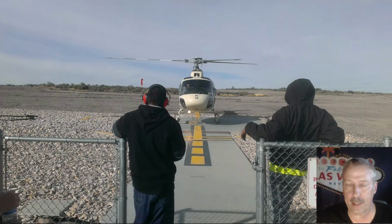There you have it. They bring you out, and then they land, and they unload. Both Papillon and Sundance do what's called hot load and hot unload. They do not stop the propellers. Maverick, by policy, they do stop the propellers, and Maverick does not do the pontoon boat.